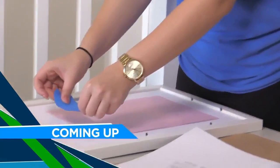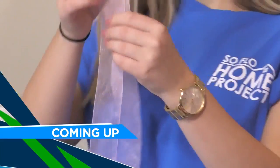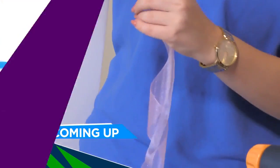So again, excellent job. Thank you so much for collaborating with us on SoFlo Home Project. Now we have so much more to do. Now our work really continues. Yes. When we come back on SoFlo Home Project, it's all about arts and crafts as we personalize Leia's nursery.